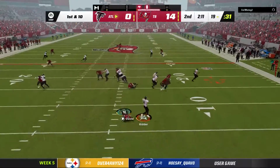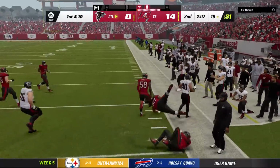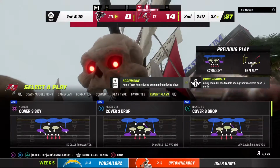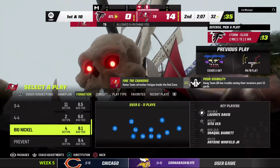Now a play fake here on first down. It's caught on the right side by Smith. And some room to run now. And he'll have this past the 30 prior to going out of bounds. Gives him 13 yards on the opening play of the drive and also gives him a first down.